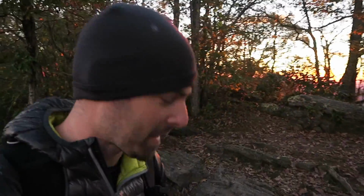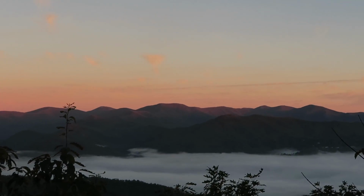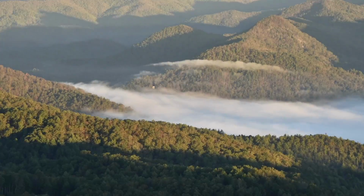Okay, I made it up to my spot. You might be asking yourself, isn't the sun over there? And your lookout is over here? Yes, it is, and here's why. This is my goal, to get the mist, the fog, with the sun hitting the tops of those mountains over there. So I'm gonna set up my big boy camera and start snapping.